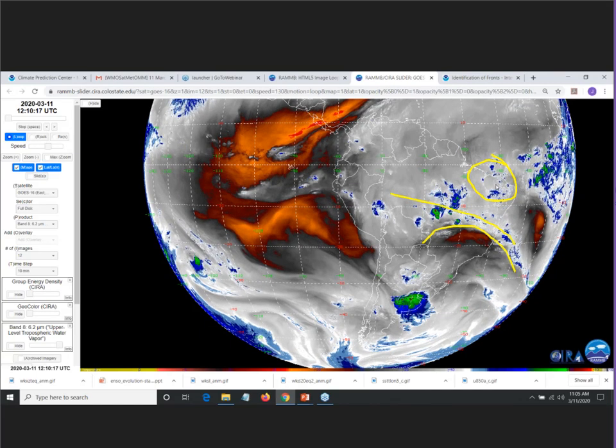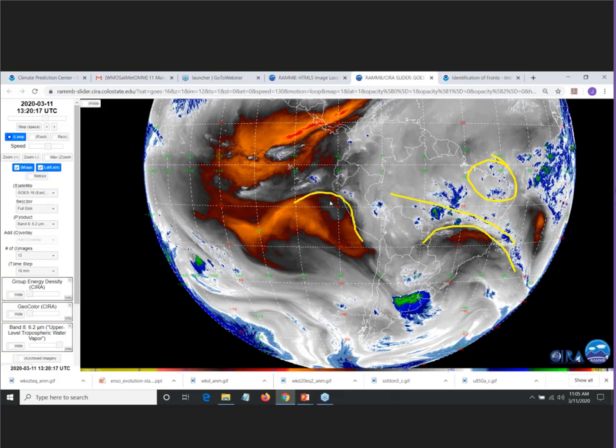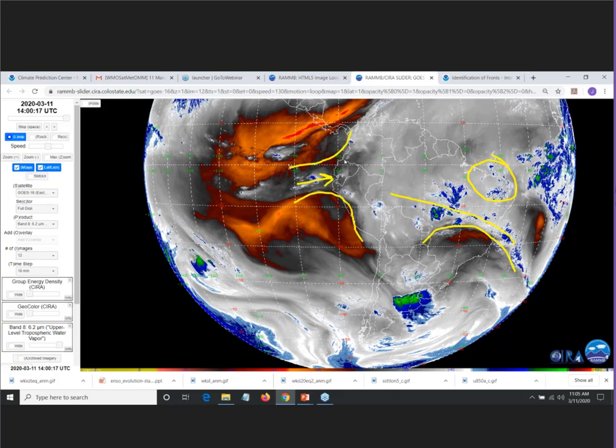Also lately this week we have this upper trough pattern. We can see still we have a trough and westerly flow at the upper levels in Western South America.